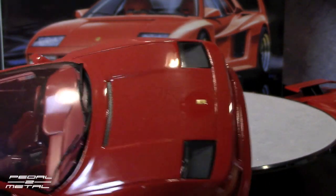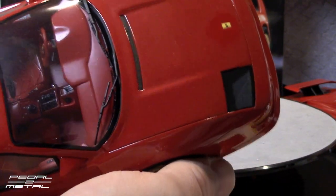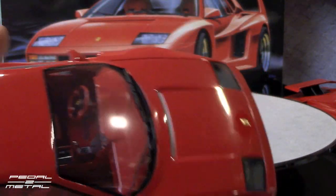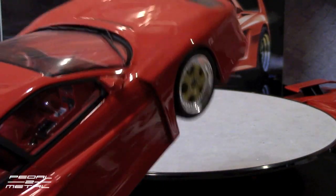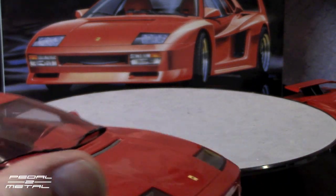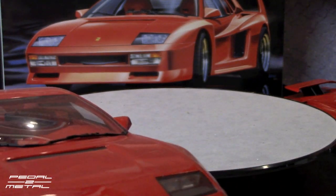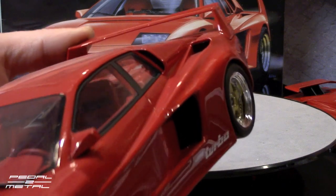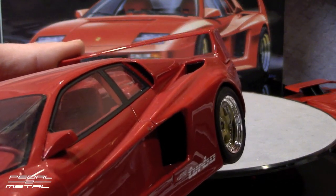Wipers are very good on these. I think the wipers look real. We got the Koenig floor mats. Let's see if I can get a better shot here of this interior. You have the C-pillar inlets there.